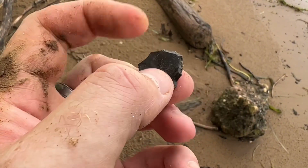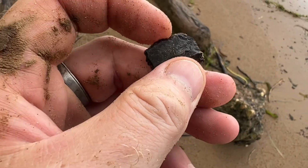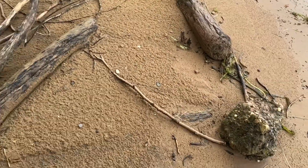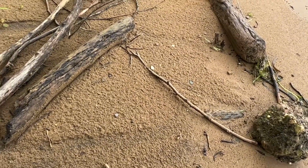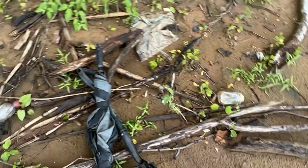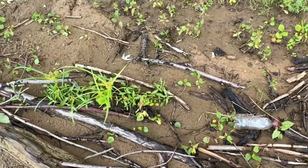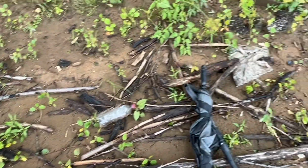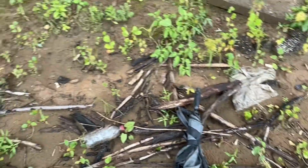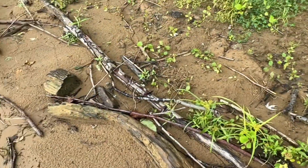All right, I thought I just had a flake, but it's worked on that side and that side. Probably a little scraper that's been busted up. There's lots of flakes in here. We might do a little sift, not sure yet. I'm almost to the end of the beach, so if we do, it'll be on the way back. We've almost made it all the way down. And of course, we see a lot of action on the way back, so I don't think we're done quite yet.